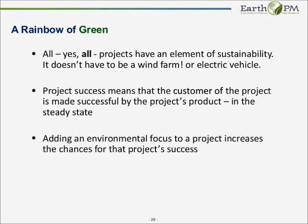And project success means that the customer of the project is made successful by the project's product in a steady state. So we're saying that we're looking beyond the initial project into the steady state of that product itself. And I'll talk a little bit more about that. And then adding environmental focus to your project increases the chances for project success. We know that more and more people are interested in sustainability. There are indices all over the place that cover different aspects of sustainability and company sustainability, including what companies you want to invest in, whether they are sustainable or not. So the stakeholders are starting to get much more active.